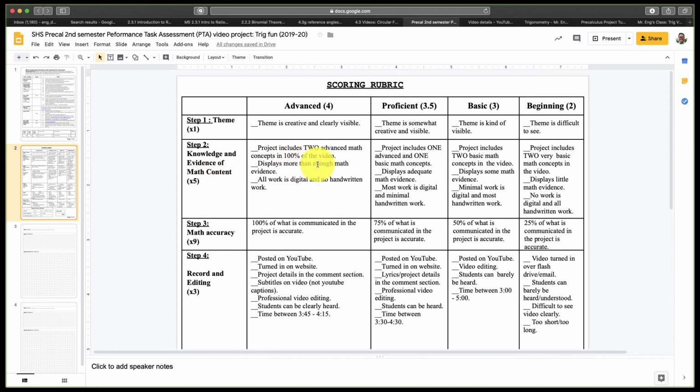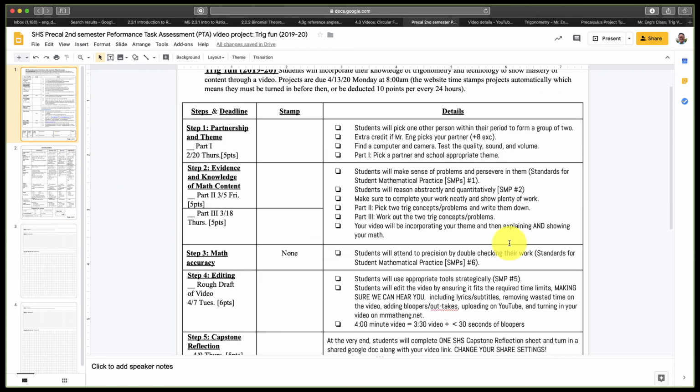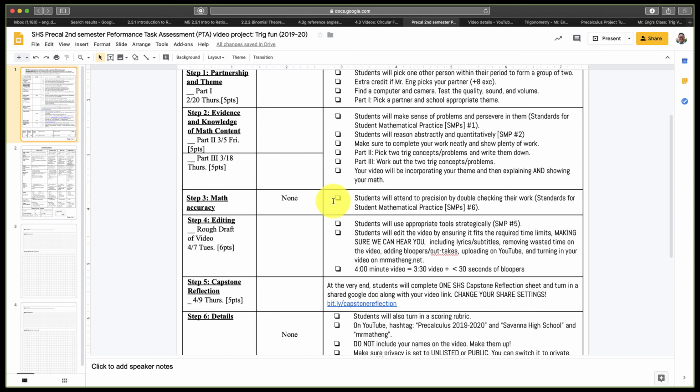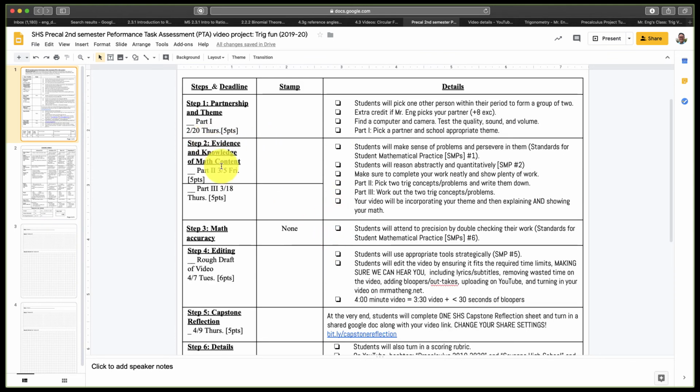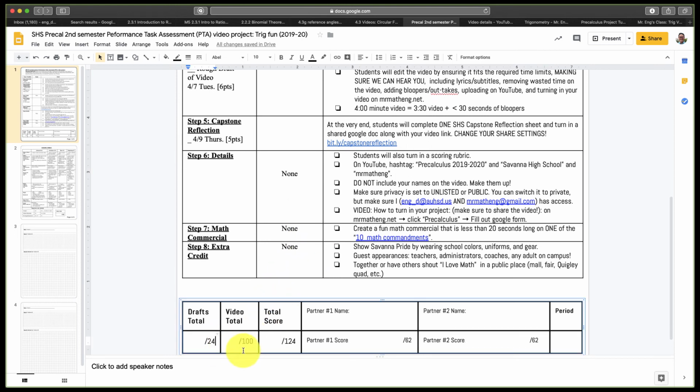Let's just say you're awesome and you picked super advanced problems. 4 times 5 gives you a 20, so then a 20 would go in here. Right, 4 times 5 gives you 20, and then I add up all the scores. So that's how the scoring rubric works. And then, let's see. I'll add up all your stamps and put them there. That's 26. Let's write that 26. And then if you divide that by 2, that'll give you 63.